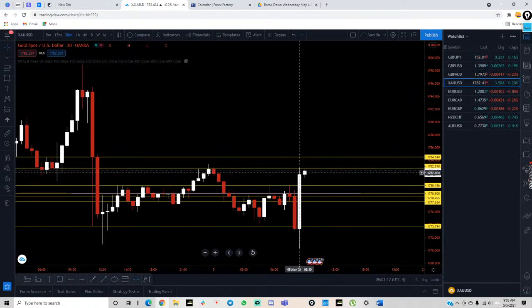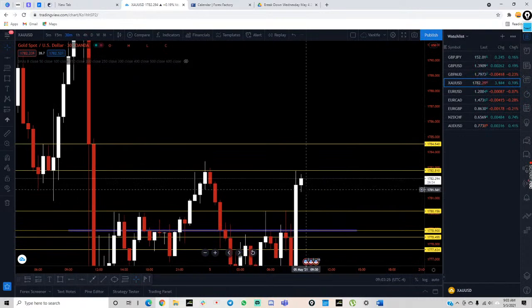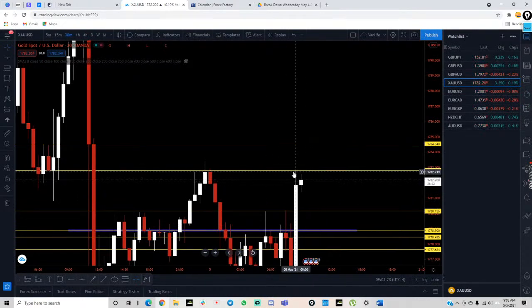Looks like we might continue to tank up on gold if we start to break above 1782. Should continue to push because it's still in high volume session just the same. Say if we start to break above here, then volume might continue to drive price bullish.